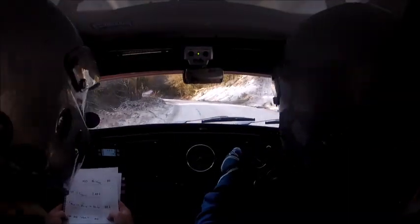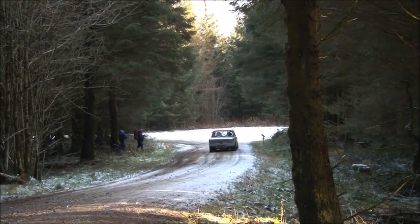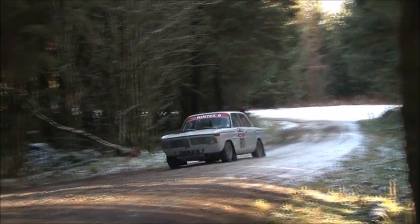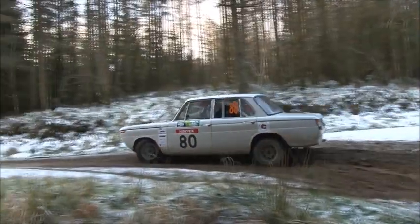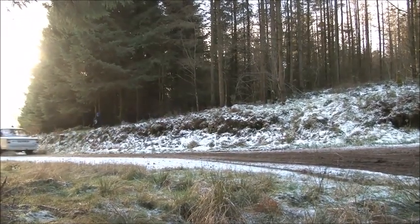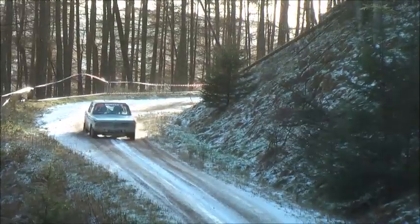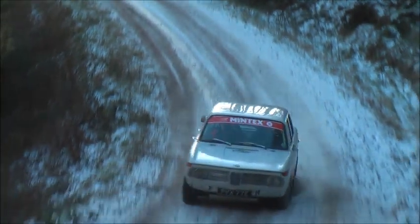80 down, 5 right. Making its rallying debut is the rare BMW 1800 of Bill Douglas and Dave Turl, and they are going very well indeed in Category 1. Although the mid-1960s BMWs are pretty common in historic racing, this is the first time one of them has found its way onto a rally stage.